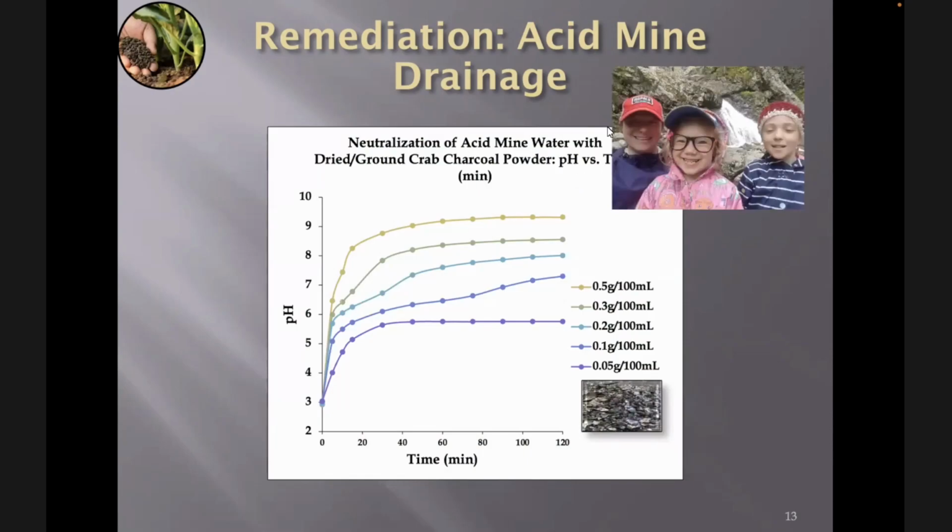And so Chantal Mercer in the red hat here, she's a chemical engineering graduate student in my lab. And she's a single mom with these two awesome kiddos. And she's just finishing up her master's thesis right now. And so part of her project was to look at whether the crab char was able to neutralize this acid mine drainage that we have in Cape Breton. And she looked at both the dried crab itself and also the crab charcoal, but I'll just talk about the crab charcoal today because they both performed pretty well, actually.